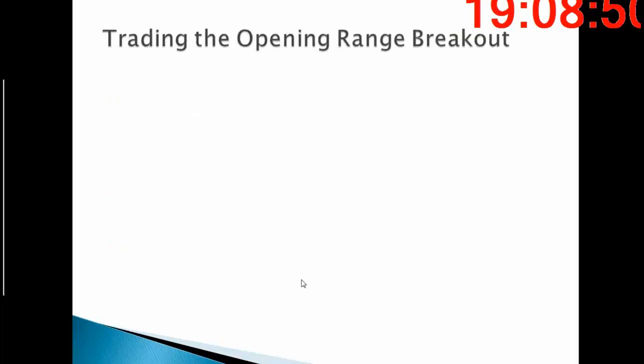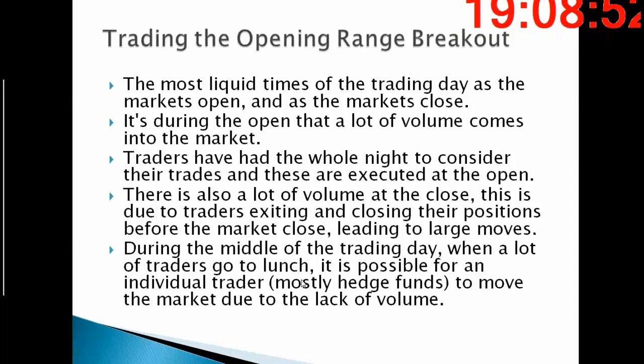Trading the opening range breakout. The most liquid times of the trading day are as the markets open and as the markets close. So why do we trade the opening range? It's during the open that a lot of volume comes into the market. Why does a lot of volume come into the market? Traders have had a whole night to consider their trades, and these are executed at the open.